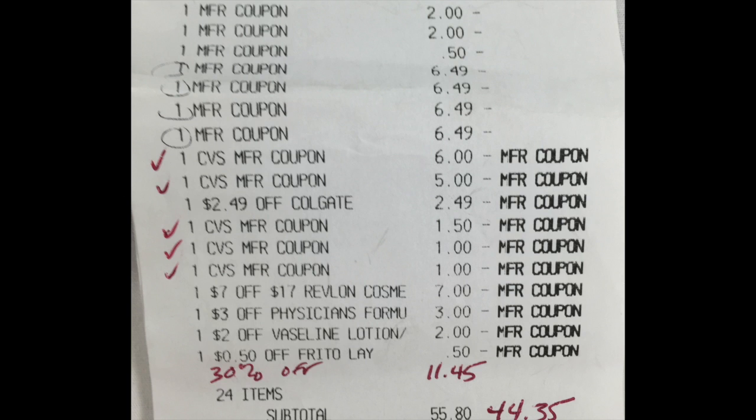$115.75. I did have $30.46 in manufacturer coupons, as well as $26.44 in CVS coupons. We also used our $14.50 in ECBs from transaction number 8, leaving our out-of-pocket purchase cost just $44.35.